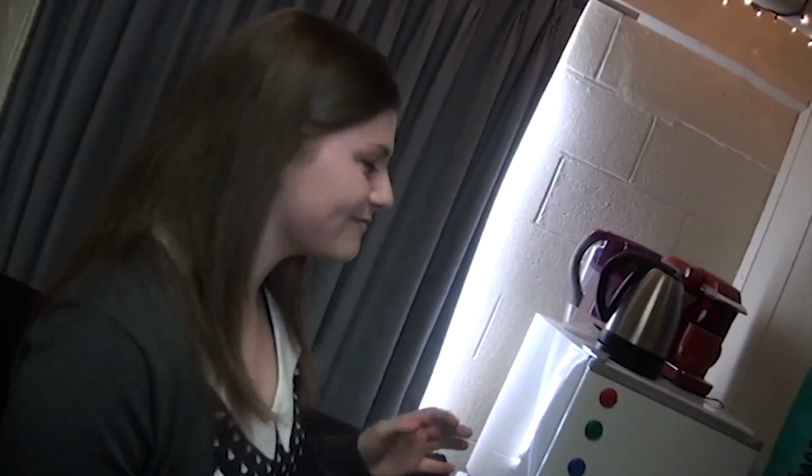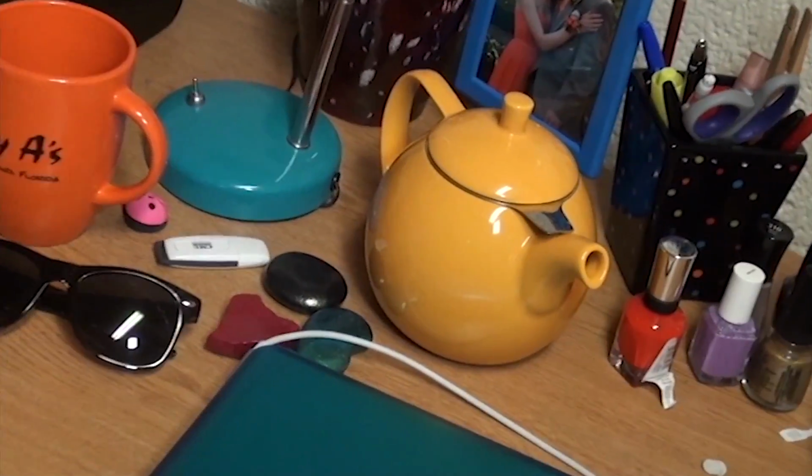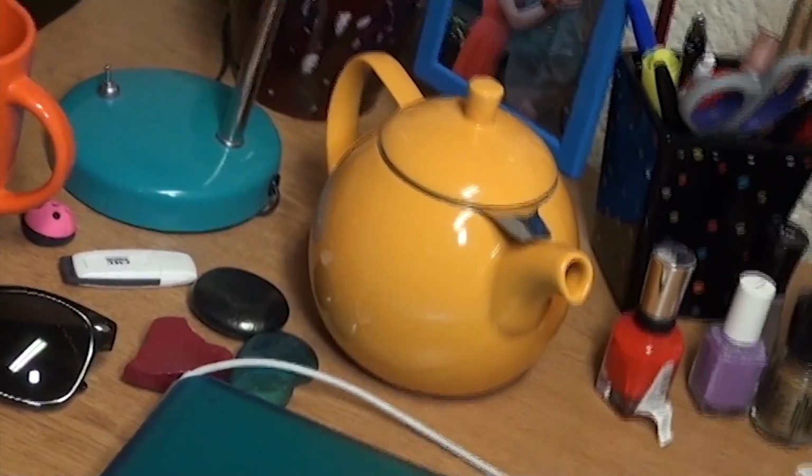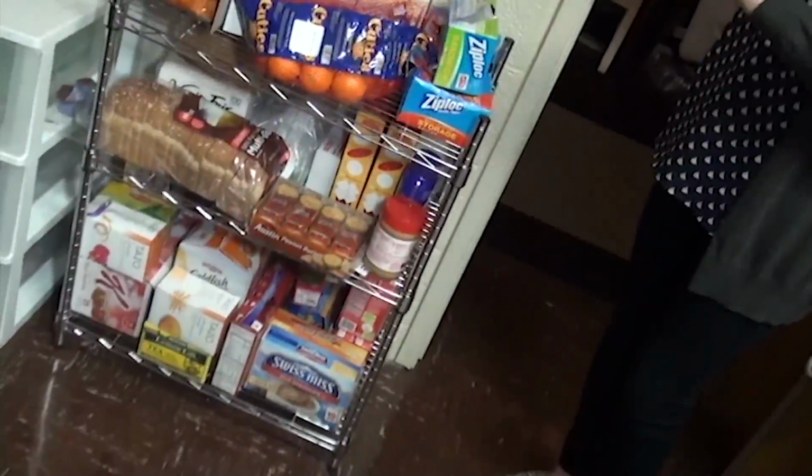And here we have our mega fridge. Two of my roommates each brought a fridge. And then we have up here a hot water heater and a Keurig because we each like to have tea at night when we're doing homework or reading or just relaxing, which is nice. And this is our food shelf where we keep all our food that we can snack on at night or just during the day if we're in a snacky mood.